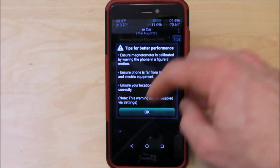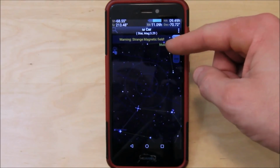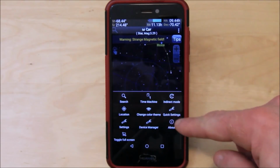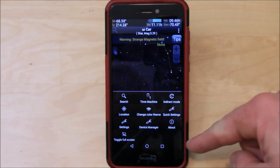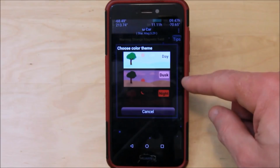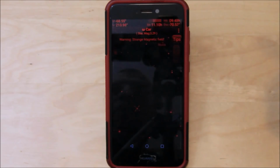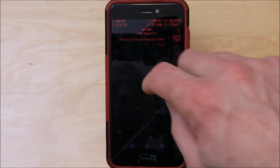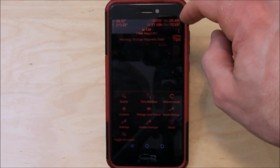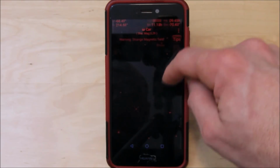The good thing about this is if there's a bit of magnetic interference, it lets you know as well, and I do like that. There are many other settings you can use, and most of all you can change different colours from dusk to night vision, and we select that. That's the most important one we use the most. It's very easy to use, and again, all the menus are there.